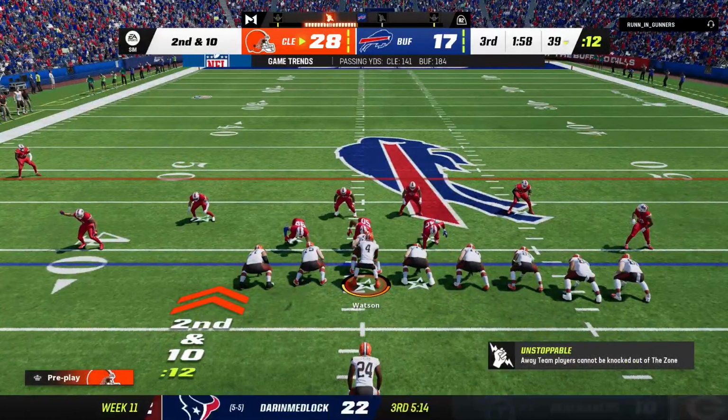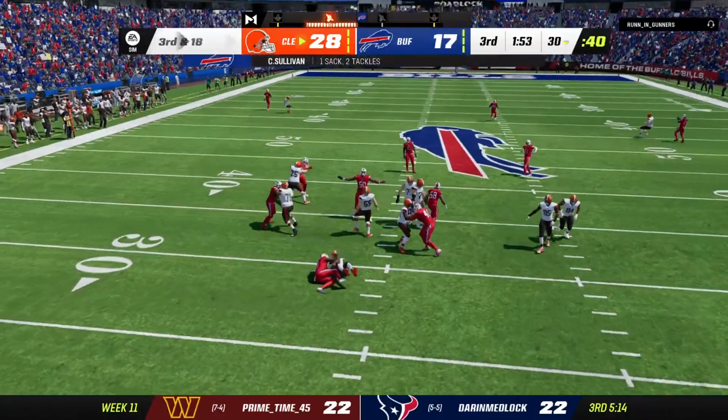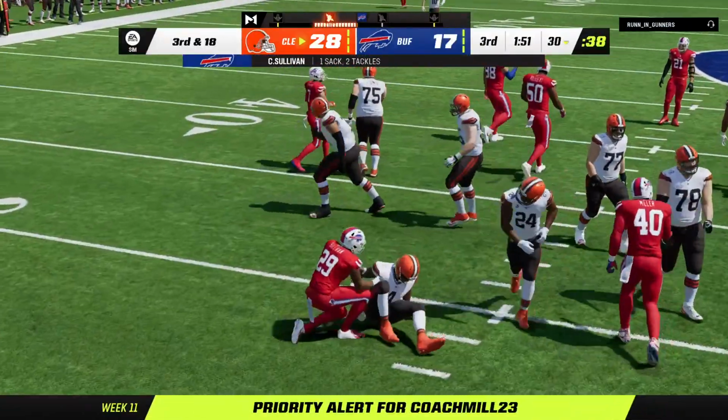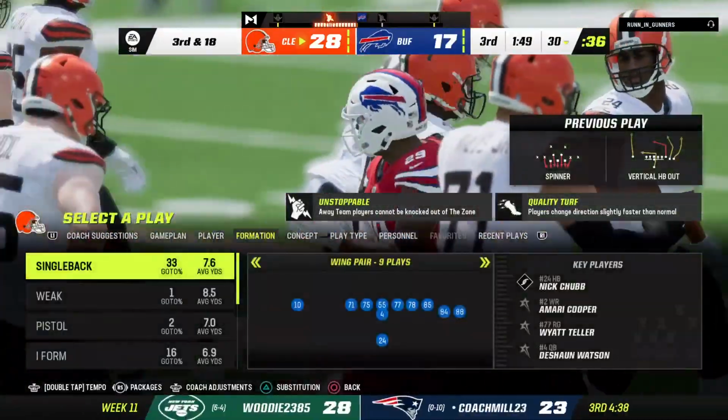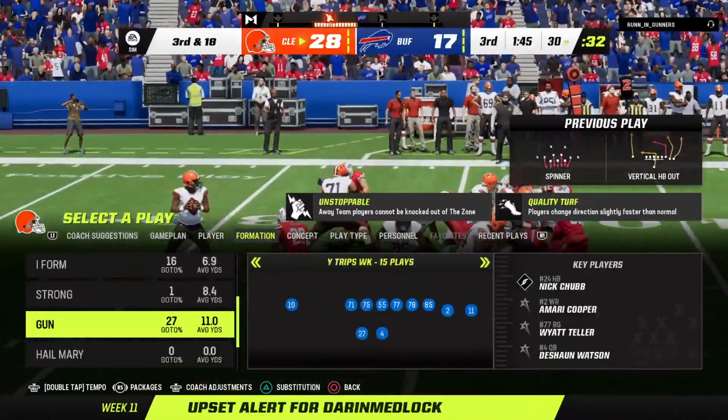Yeah, they don't want to see this lead diminish anymore. Looking to throw on 2nd down. Watson under a heavy rush, and down he goes. A well-designed corner blitz that gets him for a loss of 8 yards.